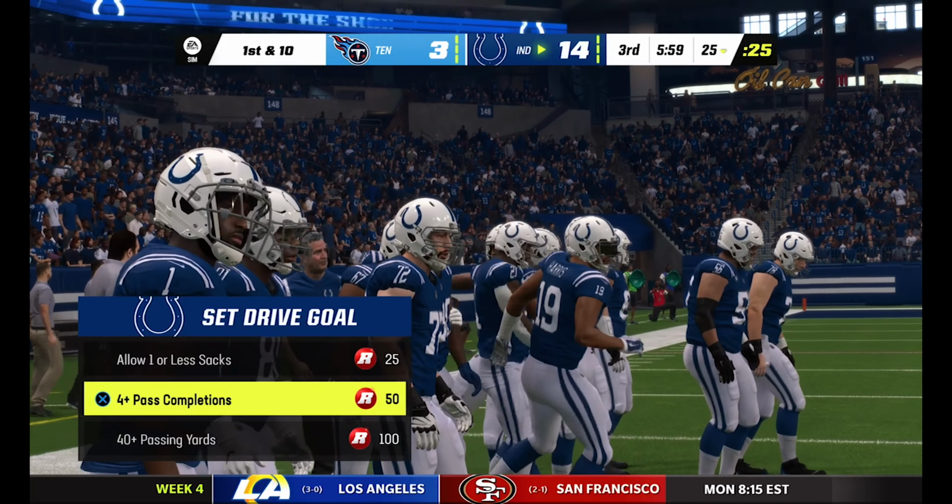Football League on EA Sports. And we've got Bobby Okereke, who had a strong showing last week with an 8-tackle game. It's the Colts and the Broncos on Thursday night.